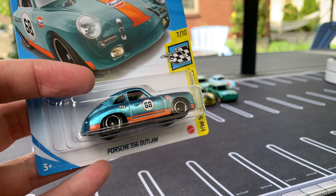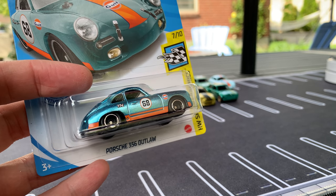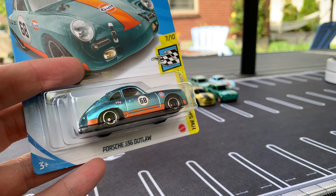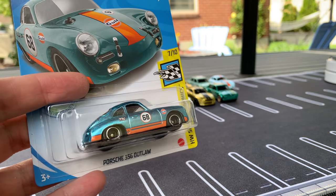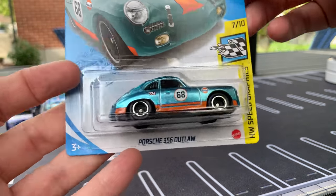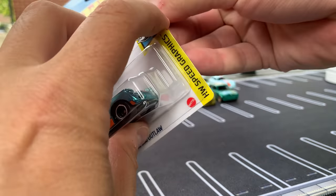Super. We had the Ford GT40, right? That was a Super Treasure Hunt in Golf, and then we had that IndyCar, was it a year or two before then, that also went Golf and Super. I wonder if they're just going to keep doing it because they just know it's going to be popular. All right, this is the Super. Let's take a look at it.